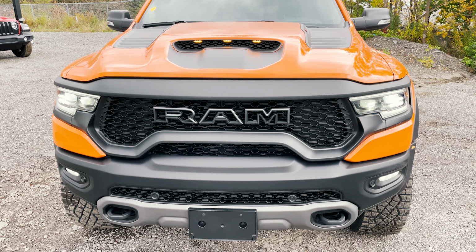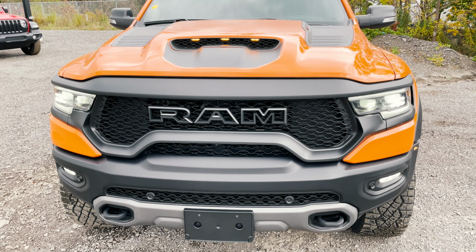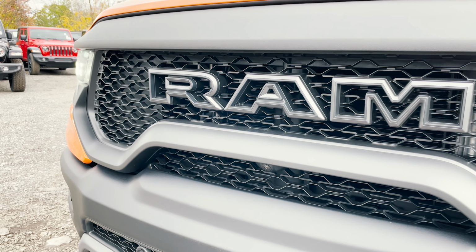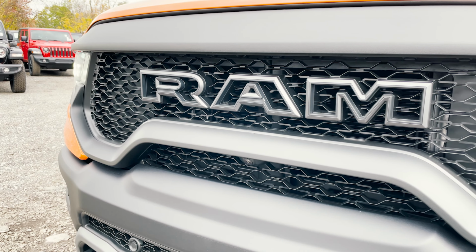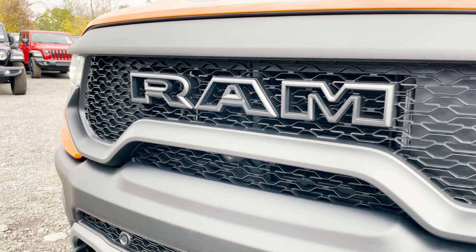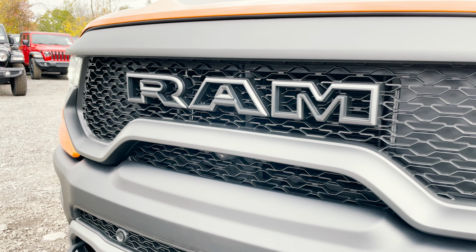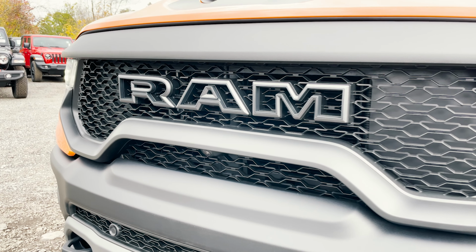And of course, you can't go without noticing the massive center grille area, which is a fully exposed area for obviously air intake purposes. And even your Ram logo is open. Typically on a Ram truck, this is just a closed off lettering that says Ram, but this is fully open just for maximum airflow, of course. And then under your Ram logo, you do have your forward facing camera as well, because this has pretty much every safety feature you can think of.